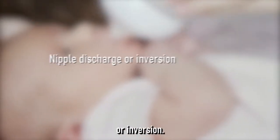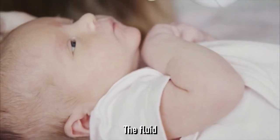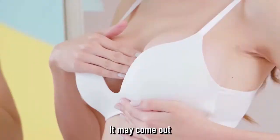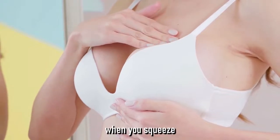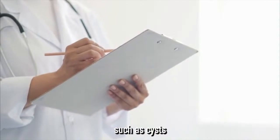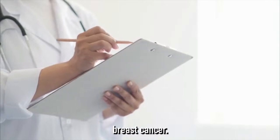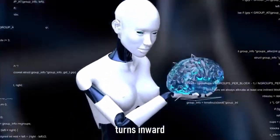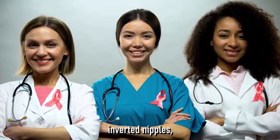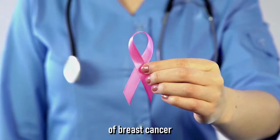Nipple discharge or inversion. This means that fluid comes out of your nipple when you are not breastfeeding or pregnant. The fluid may be clear, bloody, yellow, green, or brown. It may come out spontaneously or only when you squeeze your nipple. Nipple discharge may be caused by benign conditions such as cysts, infections, or hormonal imbalances, but it may also indicate breast cancer. Nipple inversion means that your nipple turns inward instead of sticking out. This may be normal for some people who have always had inverted nipples, but if it happens suddenly or only on one side, it may be a sign of breast cancer.